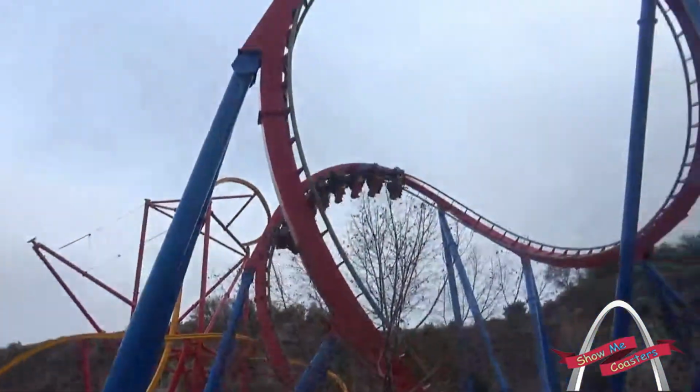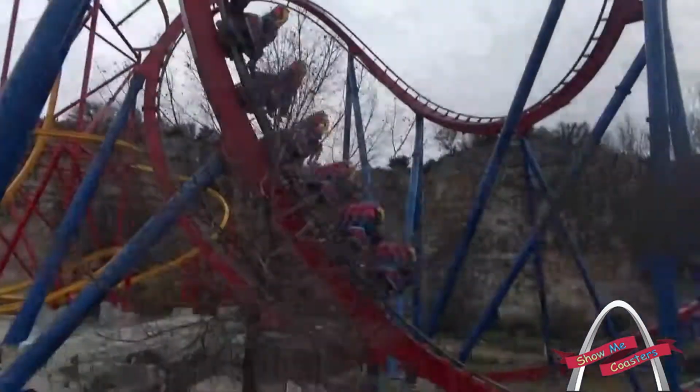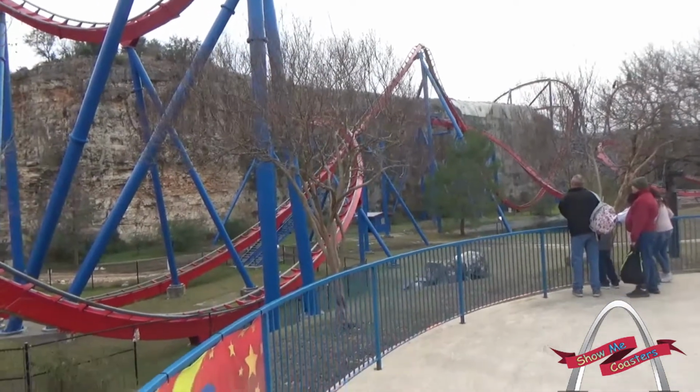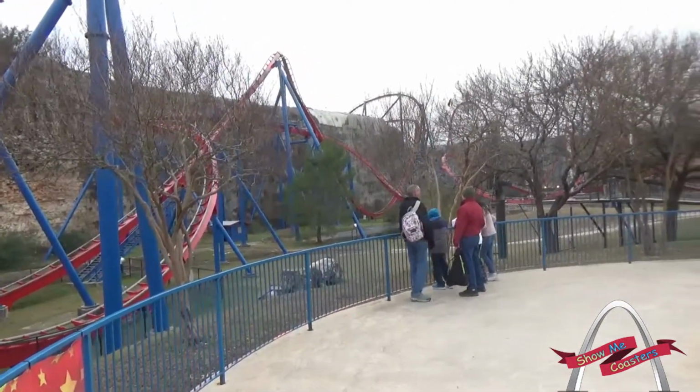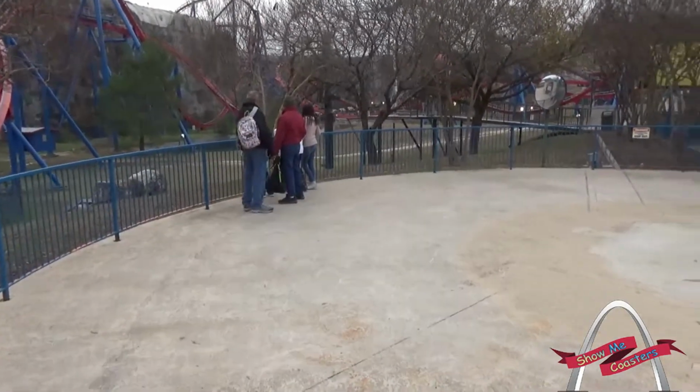One of the unique things about this park is how the rides interact with the canyon wall behind it. Superman goes up over the top of the cliff and comes back down. Iron Rattler also does the same thing. It actually comes off its drop hill off the top of the cliff.